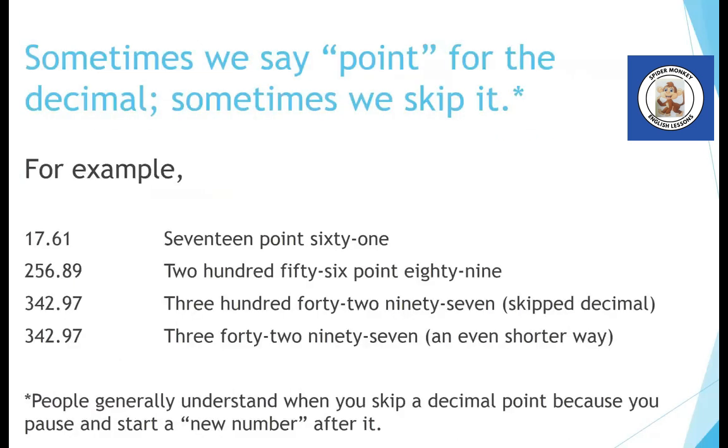Sometimes we say point for the decimal. Sometimes we skip it. For example, 17.61, 256.89, 342.97, 342.97. People generally understand when you skip a decimal point because you pause and start a new number after it.